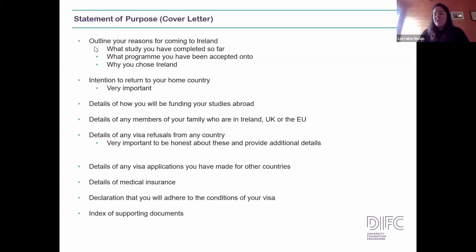So we would also suggest that you have your cover letter, and then you have a simple, clear folder, plastic pocket with each section. So you might have a section that has your study plan. You might have a section that has your support letters and your finances. And then you'll have a section with your immigration history in it. And just have it all in different sections so that the visa office can easily find what they're looking for and what they want to review.